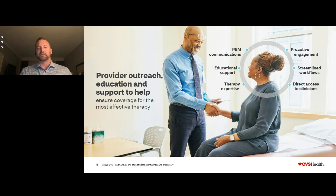And that also helps take a little bit of a burden off the provider's office, which is really important because they're really feeling the burden around PAs right now, and have been pretty vocal around that in general. But we have a really good process there. And then the other thing I'll call out is just our process from a member perspective.